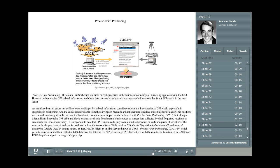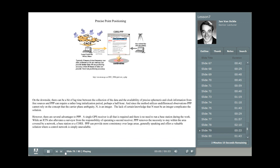Here is another service that makes it possible for a single GPS receiver to achieve good accuracy, and in this case, even done autonomously with high quality precise ephemeris and clock corrections, post-mission, post-processing. There's a lag time between the collection and the availability of the data, of course, but the advantage in this PPP approach is a single GPS receiver is all that's required. And of course that's the theme that runs through RTK, DGPS, and this, and that is that a single receiver can be used to achieve very good accuracy.